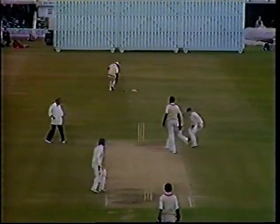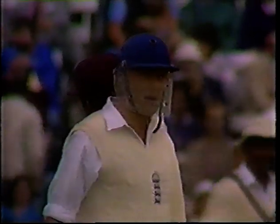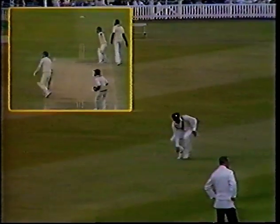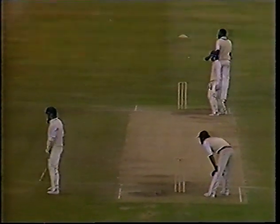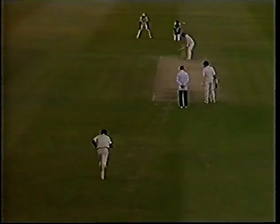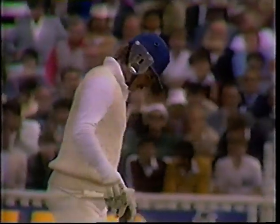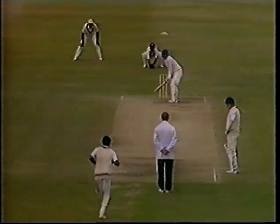Nice firm little straight push to see Downton off the mark. Be happy with one. Middle that for the first time for some little while now. Glorious square cut there from Allan Lamb for 4 runs. That's a good looking shot. Straight through the gap between cover and mid off, 4 runs.